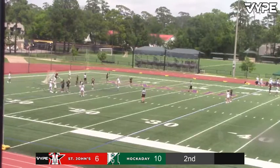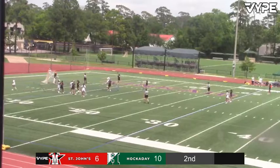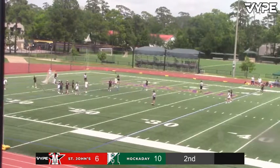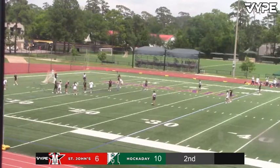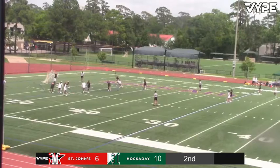That was very impressive. The power that she put into that shot, power and placement, was nice. The call was accurate, though. There was a defender in the way, so they're required to call that. It's not his choice to call it. He sees that, he calls the defender in the shooting space, free position.